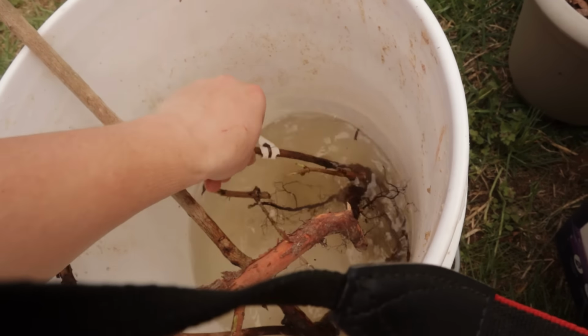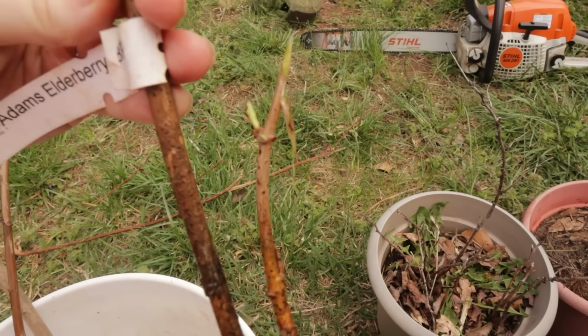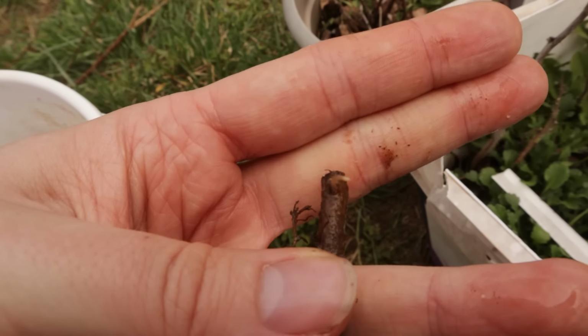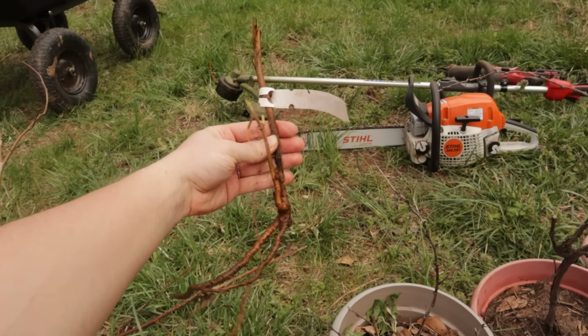We also have the elderberry that we accidentally weed whacked that we thought was dead in this bucket, and it's still alive. It's growing some new roots on it. We've had it in water since last weekend, and we're gonna just replant it and hope that it lives.